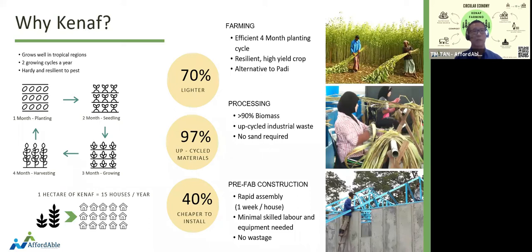We're taking Knopf. Knopf is a very fast-growing hibiscus plant, which matures in 4 months. We can harvest this several times a year, and we can take all of the parts of the Knopf plant, the fibers, the core, and even the leaves and shoots, and make it into useful materials. So we do this very quickly, and we try to do that with prefab construction.